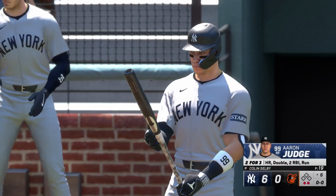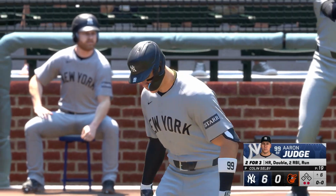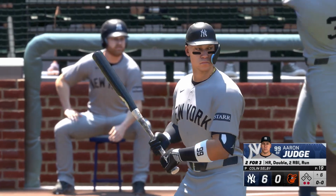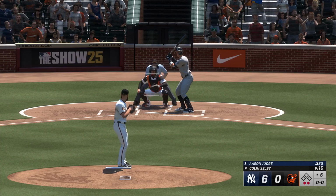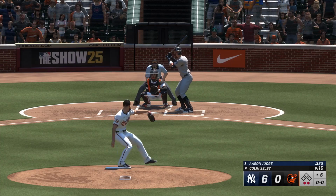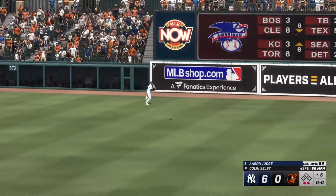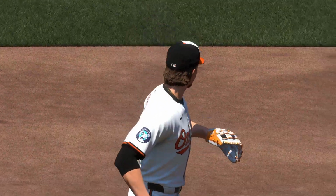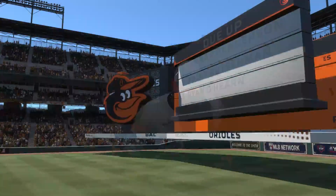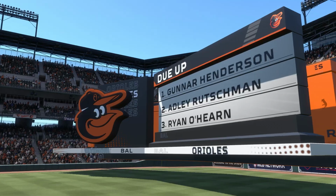Aaron Judge at the plate. He's already homered in this game. With this kind of lead, he can swing freely, try to hit the ball out of the park, do what he loves to do. In the air, fairly deep to right field. Makes the catch, inning over. So they make short work of him there. Top of the order due up in the home half of the 6th. Yankees 6 and the Orioles nothing.